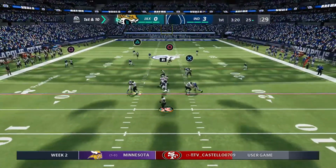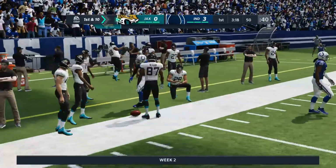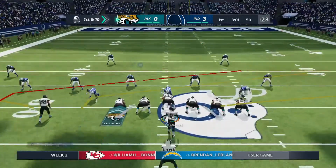They'll come out throwing here to start the drive. That'll be caught. Rager with it. And he's brought down after a very nice gain. 25 yards that time. Counting down toward the midway point in quarter one.